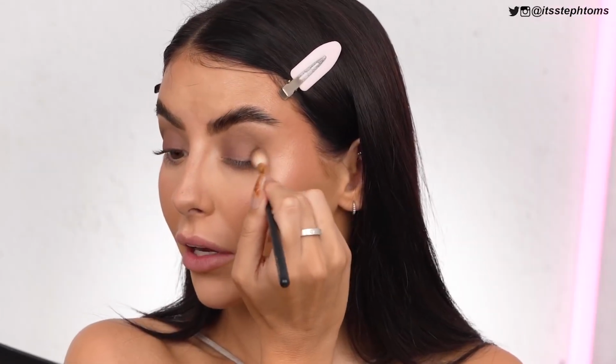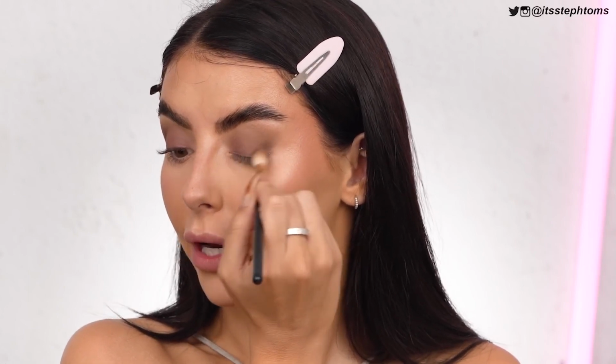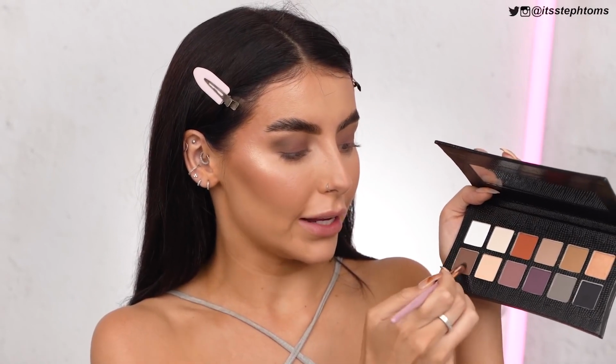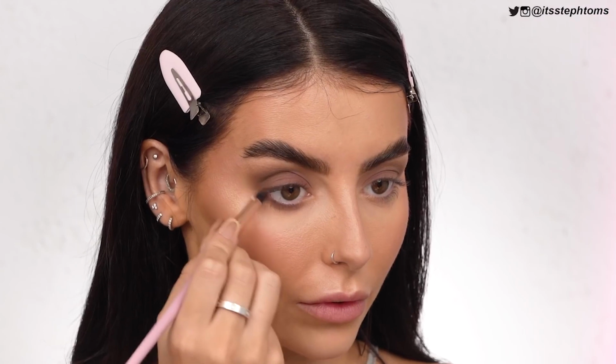I'm going in with that slightly deeper brown shade and just wiggling that on the outer corner and bringing it more so onto my inner lid. All right, so now for the fun bit, I'm gonna go back in with that deeper brown shade here, and I'm not gonna blow it out too much, but I'm gonna run this on my lower lash line. And again, using a very small amount because I'm now gonna go in with this little pencil brush here.